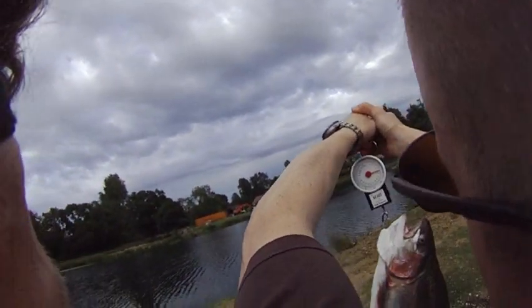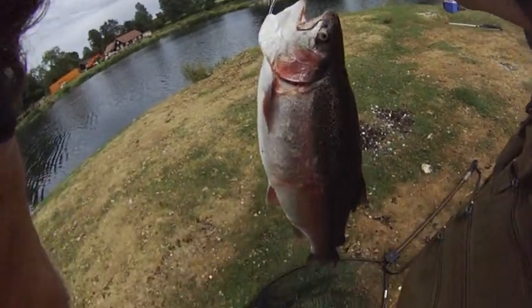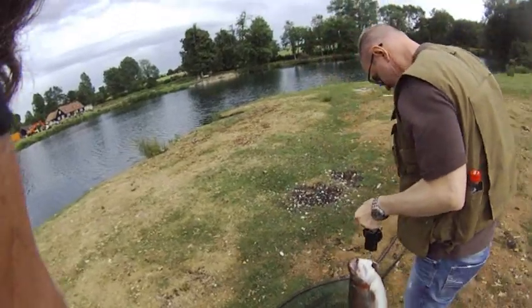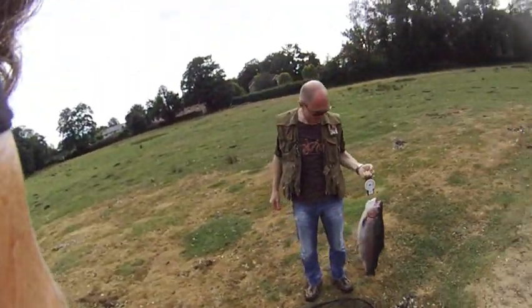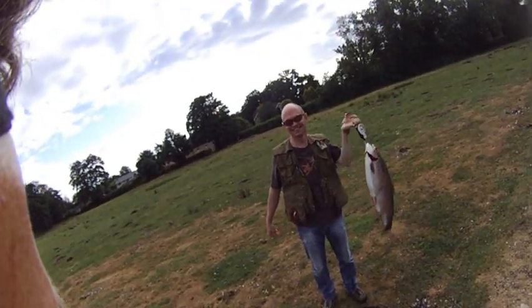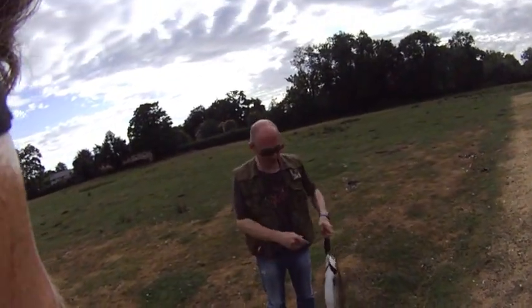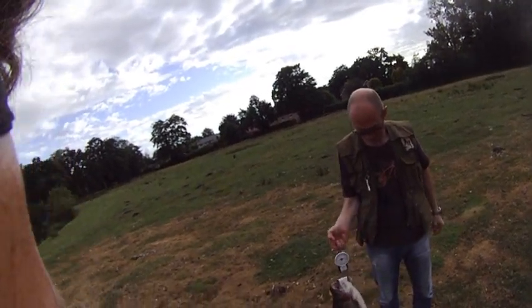So look, can I get the camera on that? Yeah, 13 and a half. Not quite as big as yours, but up there. I'm pleased. 13 and a half, ladies and gentlemen. What do you think about that? There's some sport there. This is good. Good workout. I've never been able to do this with a fish before. So we've both got one more each to go? One more to go? Yep.